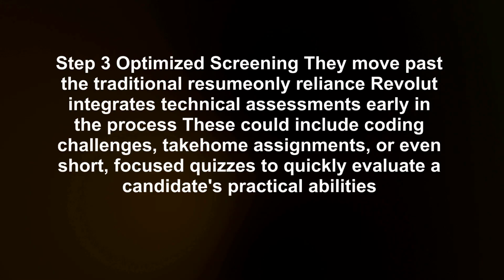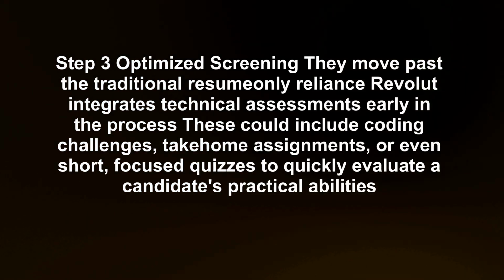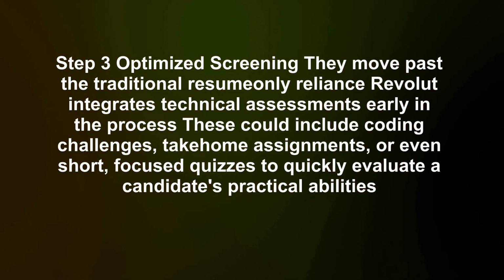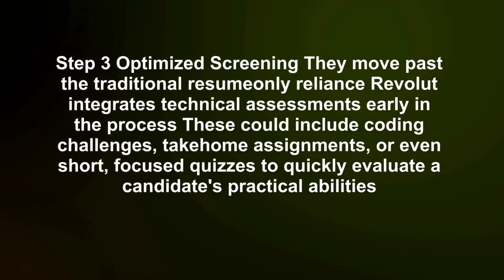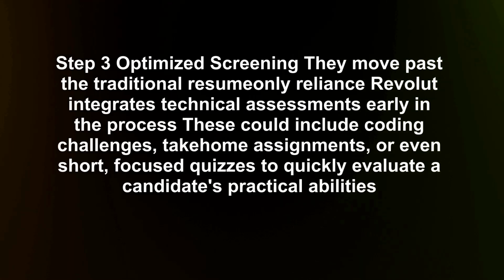Step 3. Optimized screening. They move past the traditional resume-only reliance. Revolut integrates technical assessments early in the process. These could include coding challenges, take-home assignments, or even short, focused quizzes to quickly evaluate a candidate's practical abilities.